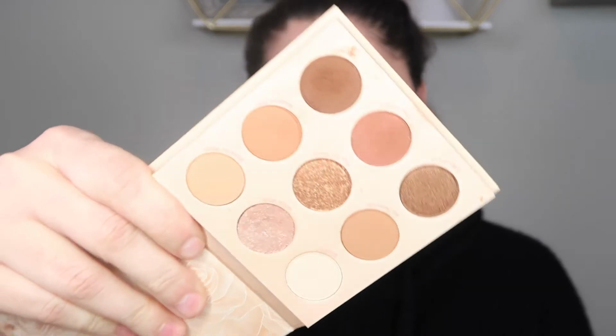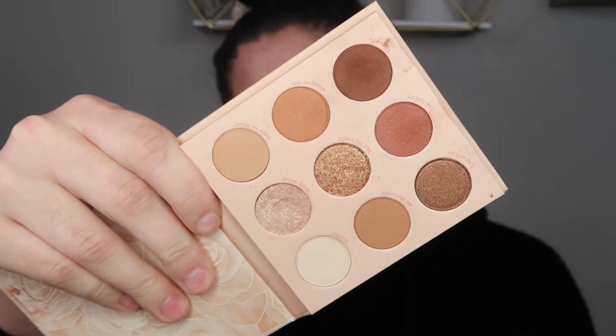I'm going to be doing something sort of more on the neutral side today. Well, I shouldn't say neutral side. I have no neutral side. But anyways, I'm going to be using the Colourpop Nude Mood palette today. It looks like this. Absolutely stunning. One of my very favorite palettes.